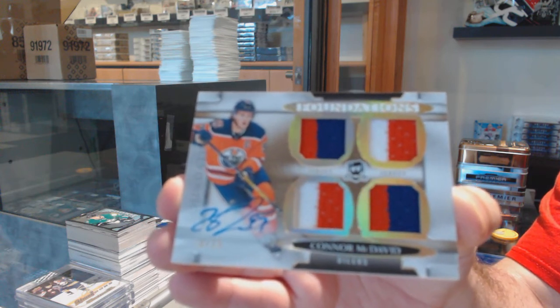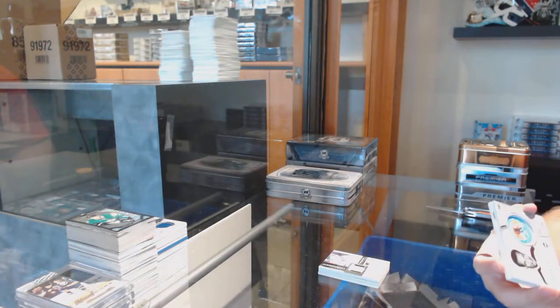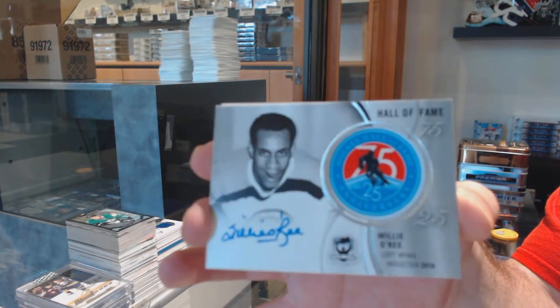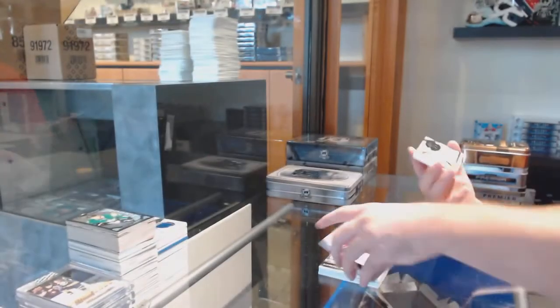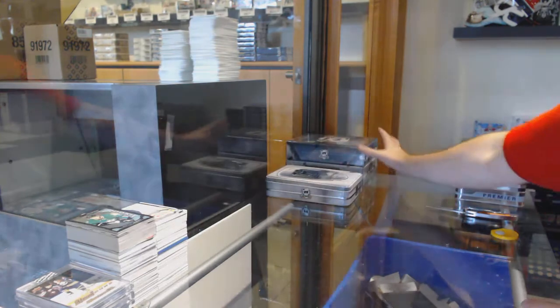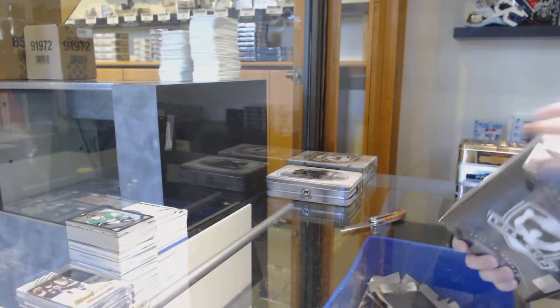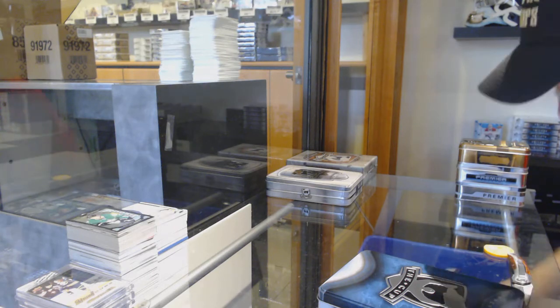Well, that's definitely a case hit, isn't it? Damn. Picture that. For the Boston Bruins, Hall of Fame Jersey Patch Auto, Willie O'Ree. Willie O'Ree. And for the Preds, Tolvanen Draft Class /249. Damn, that's a good start. Well, Edmonton just hit a massive bad boy, so Edmonton for the win right now.